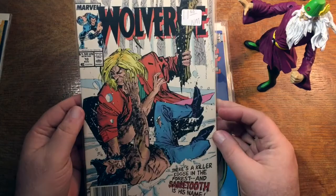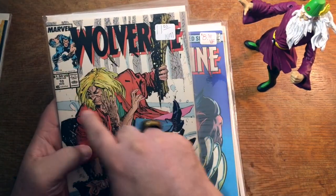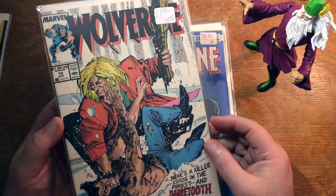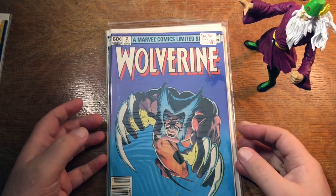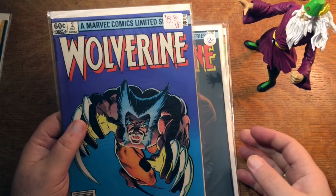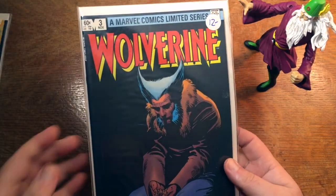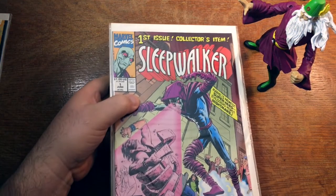Wolverine 10, popular issue because of the Sabretooth fight. But because of all this white and the paper stock of the cover, it's a fairly hard to find book in really high grade. Here is the Wolverine miniseries. 2, 3, and 4. Sorry, I'm commenting on this next stack I'm about to pull out.